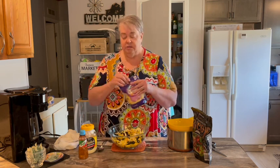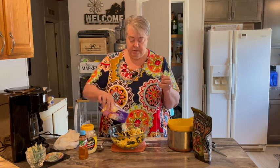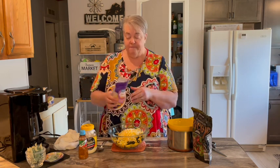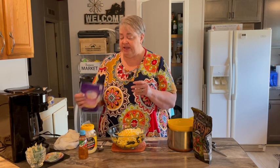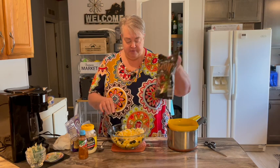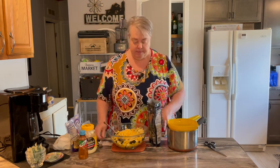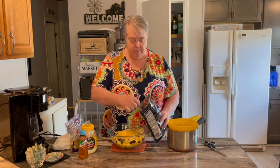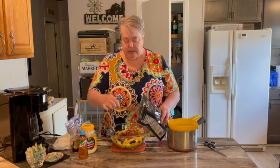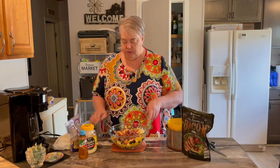I would add tomatoes. Tomatoes are good. I'm adding some of this four blend cheese, Fiesta blend cheese. I'm going to add a few bacon bits. This is a big bag that I get from Sam's. I'm going to add about a half a cup of those. There's those.